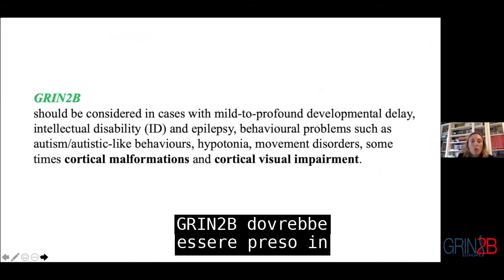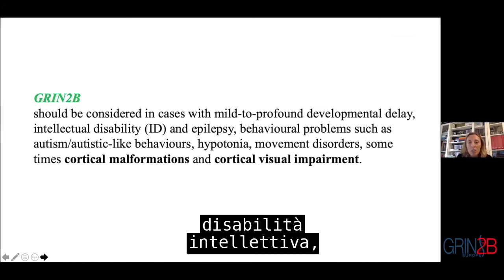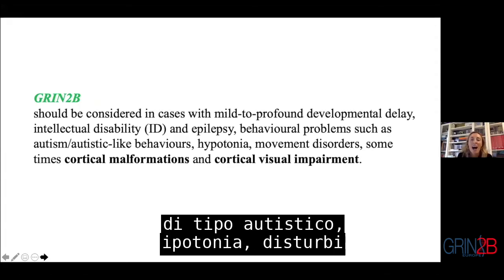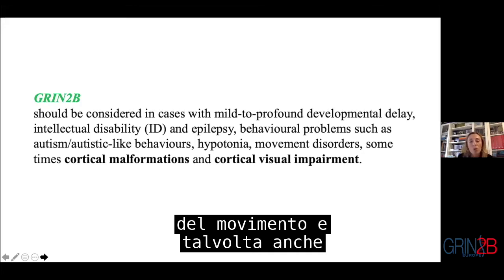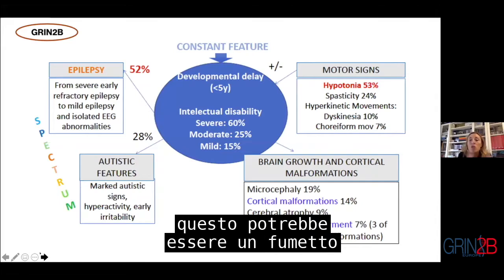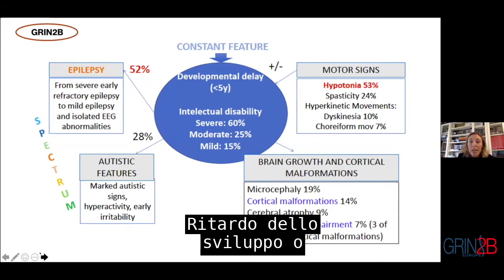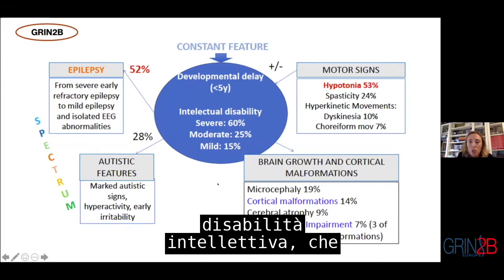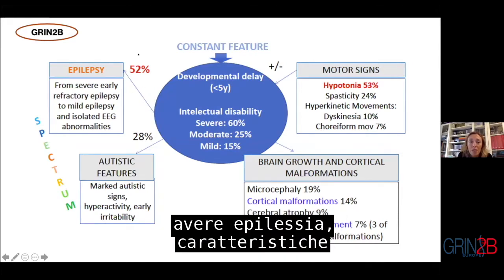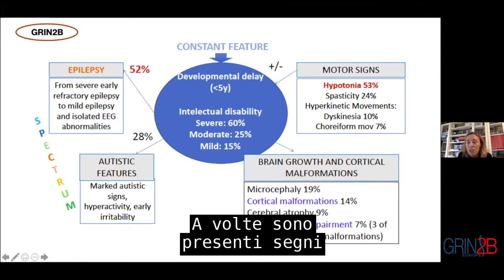GRIN2B should be considered in cases with mild to profound developmental delay, intellectual disability, epilepsy, behavioral problems such as autistic-like behaviors, hypotonia, movement disorders, and sometimes also cortical malformations and cortical visual impairment. And this could be a cartoon of all things that we can find in GRIN2B: developmental delay or intellectual disability, which is almost constant in different degrees. Epilepsy, half of the patients can have epilepsy. Autistic features, almost 30%.